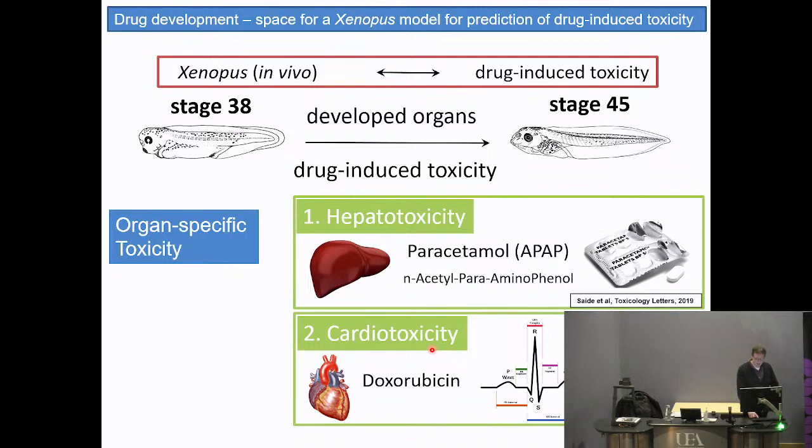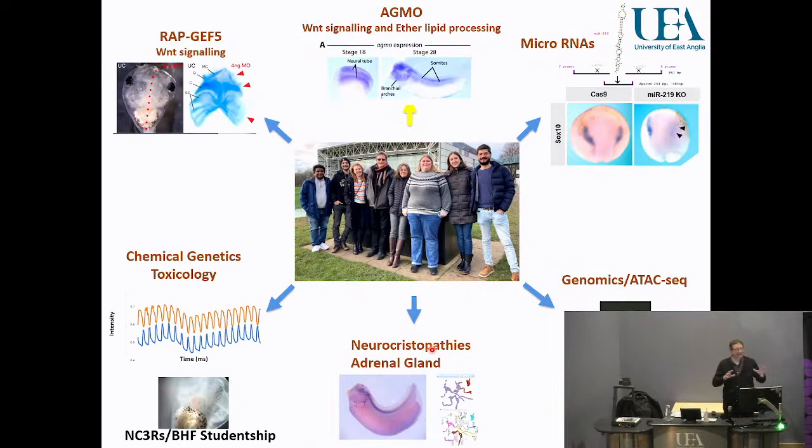Right, okay. So that's giving you a flavor of what I've done in the past and what the lab has been doing. Currently, this is my current lab, and these are some of the projects that are going on in the lab. So I'm still interested in the role of Wnt signaling in early development, and we have a couple of projects, which have been started in collaboration with John Griffin, who was a member of faculty here who's just recently left, and we're going to continue these projects. So looking at RepGef5 in early Xenopus development, and the AGMO project, which we're currently recruiting for.